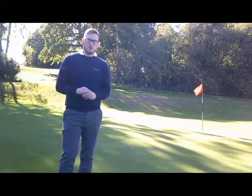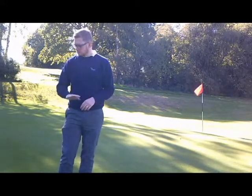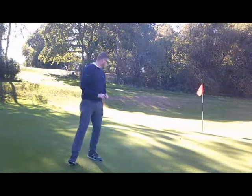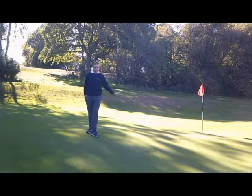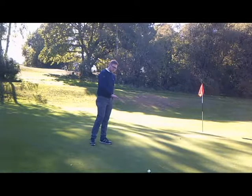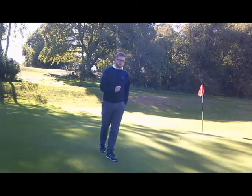Now you find me on the green. We've got the hole there, and the course has just been hollow cored, so really good condition of the greens. Now what you'll find here is that there is an undulation that slopes away towards the camera. So if I just take my ball out and roll it, it is rolling away. That was barely even dropped, to be fair.